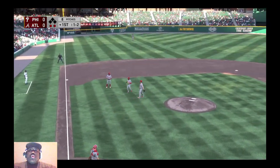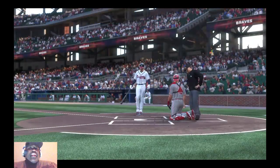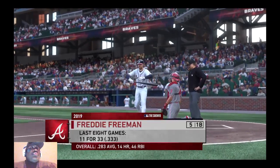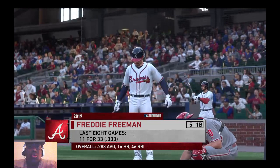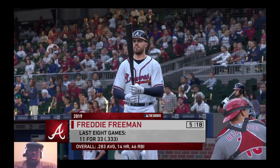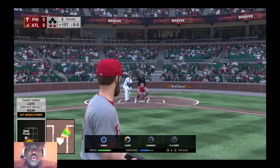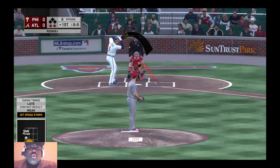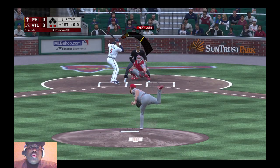Arrieta to take charge himself out there, and there's 2 down. Striding in for his first at-bat, Freddie Freeman. And we'll see if he's able to stay locked in. Without a doubt, one of the hotter hitters on this ball club right now. Arrieta's got his target. Here comes the first pitch.